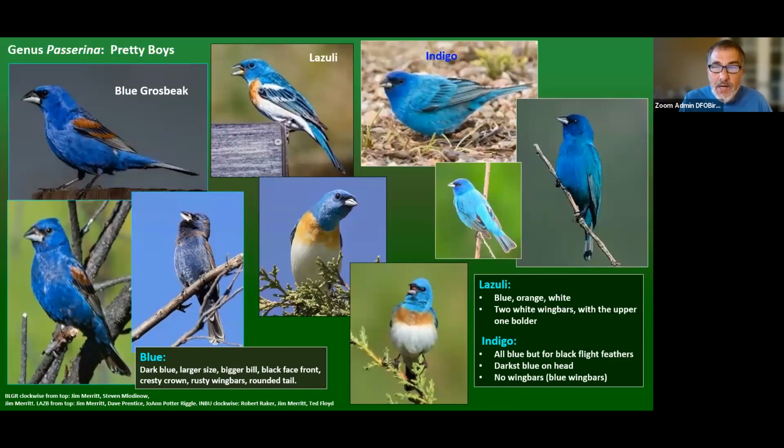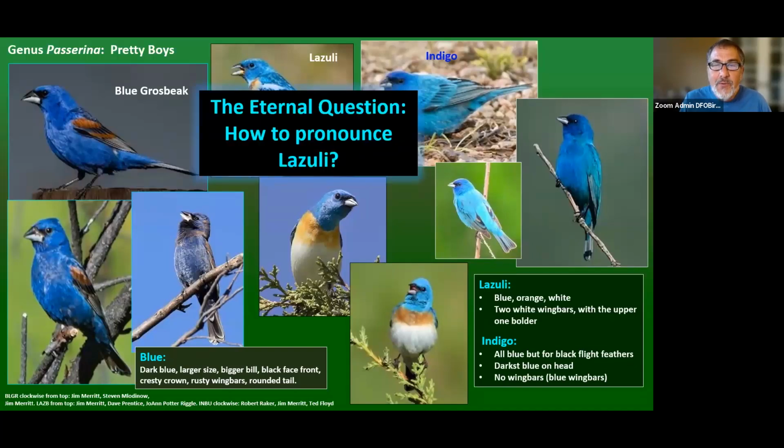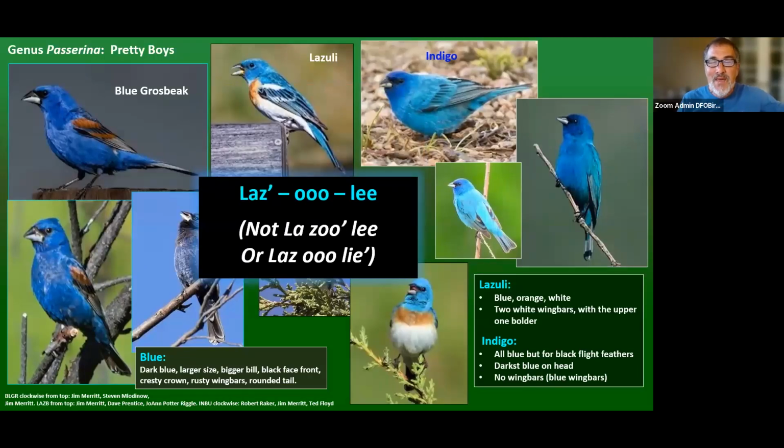So let's move to our buntings. And the first thing we have to consider is the eternal question of how to pronounce the name of this bird in the middle of the page. This comes up again and again on field trips. They say the bird's name and they're not sure if they're pronouncing it right, so they ask. And here's the deal. It's lazuli bunting, lazuli bunting. It's not lazuli with the accent on the zoo, and it's not lazuli. Those are incorrect pronunciations, and I verified this with an internet check. So lazuli bunting is how we're going to pronounce that.